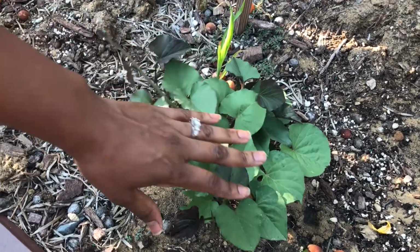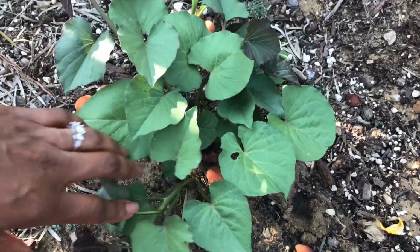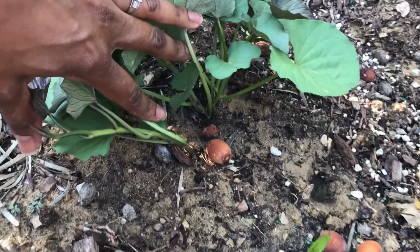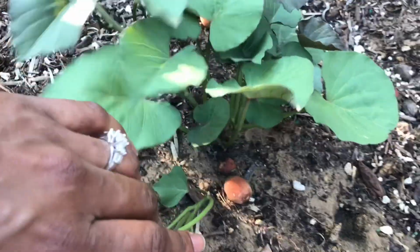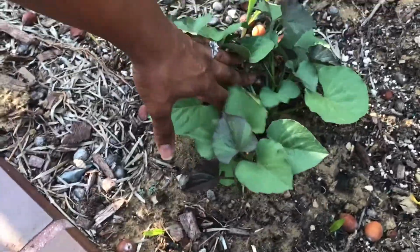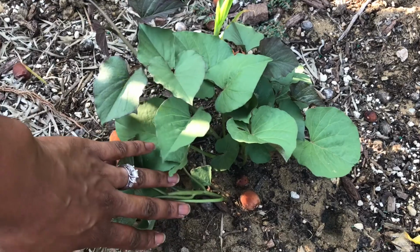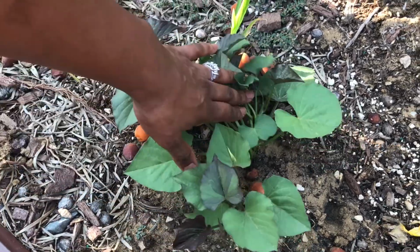Can you guys guess what this is based on the leaves? Growing under here is a sweet potato. I found a sprouted sweet potato in my pantry, believe it or not, and I stuck it in here just to see what would happen, and it is growing. I'm so excited about that.